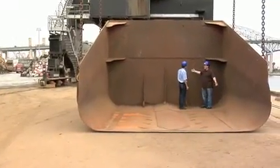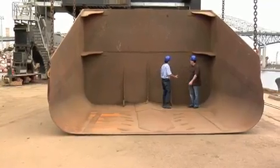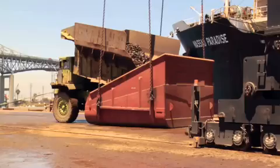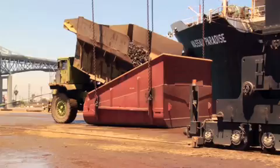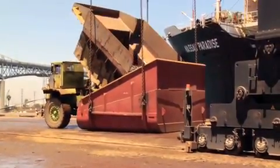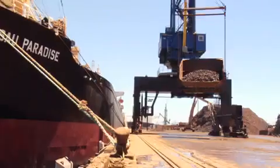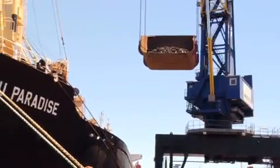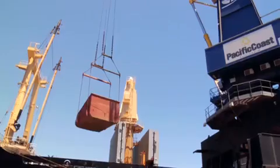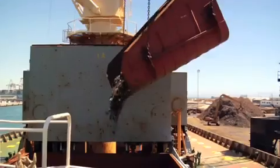So this is a pan. This pan will hold 35 tons of scrap metal. The truck will back into here, raises its bed, and dumps the scrap in here. The crane will raise the pan up, and it tilts back a little bit. Swing it over to the ship, lower down. It drops the front of the pan, and it drops the scrap in the ship.